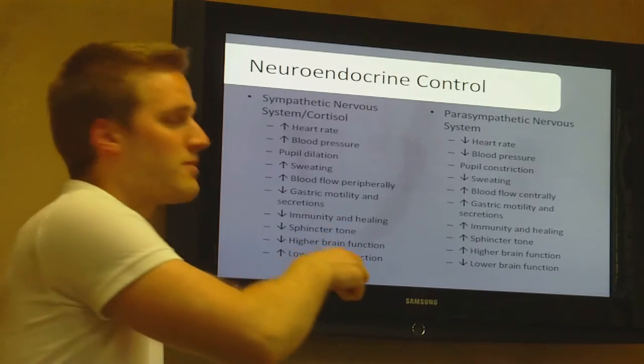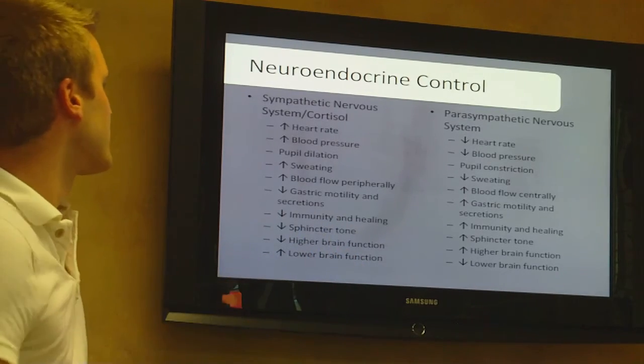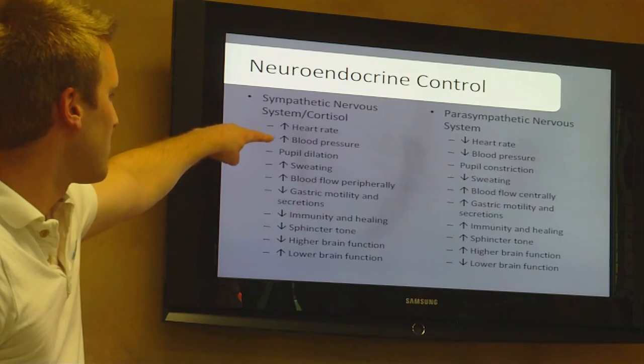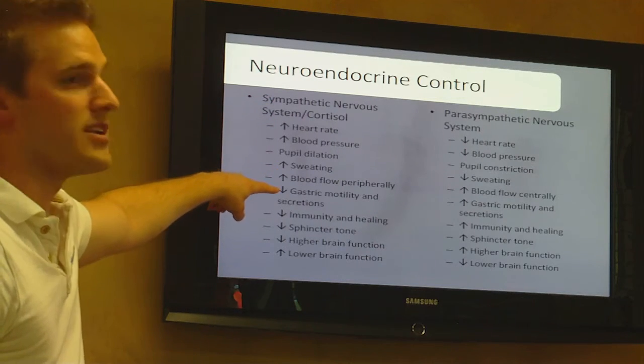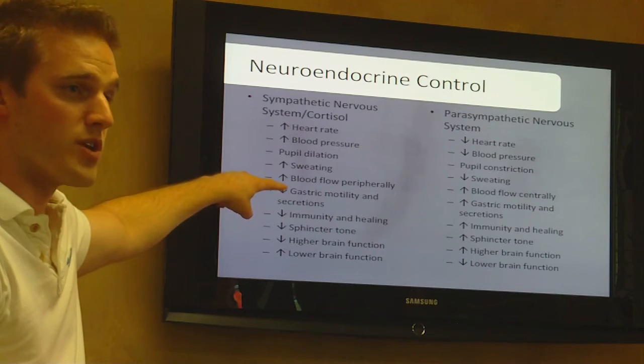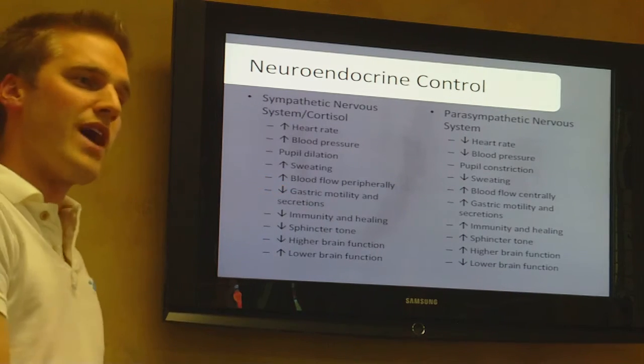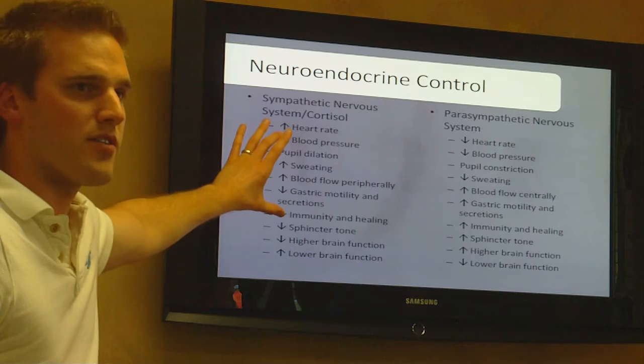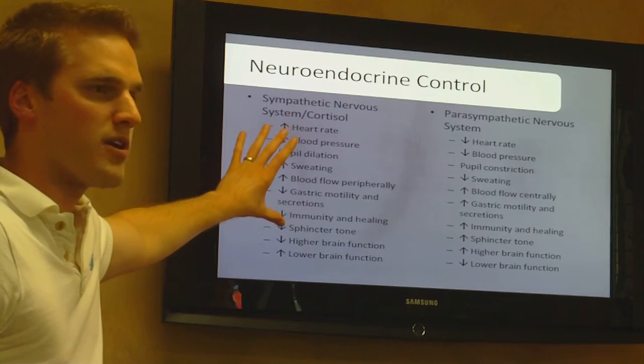So this is looking at the parasympathetic and sympathetic nervous system. I know it's kind of small for some of you sitting in the back. Sympathetics increase heart rate, blood pressure, sweating. You're going to decrease your gastric secretions and your motility, or how fast you move things through the gut. So you can see where this is just unhealthy. This is good in a short period of time.